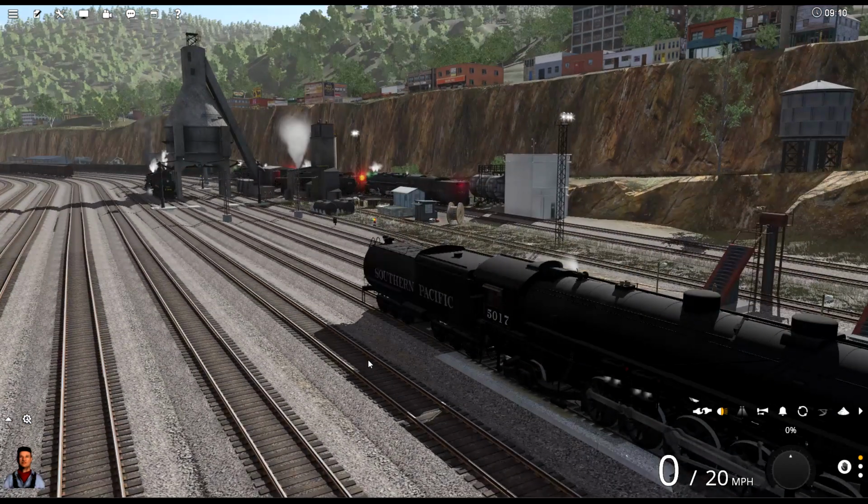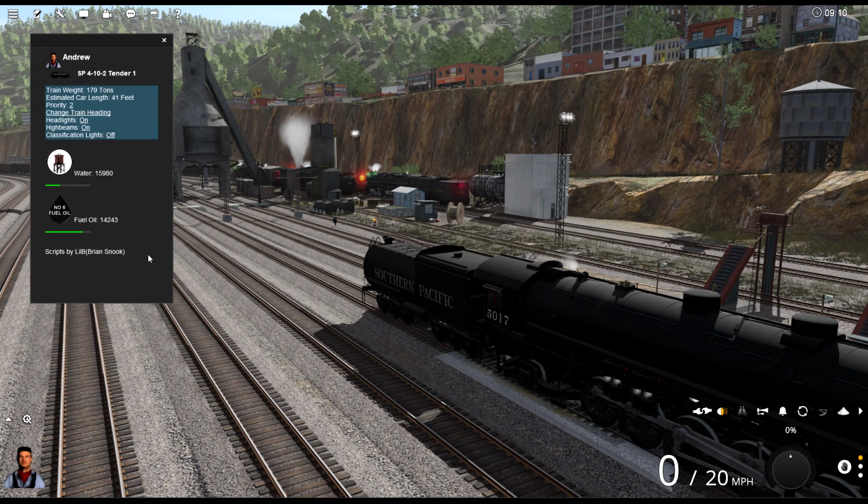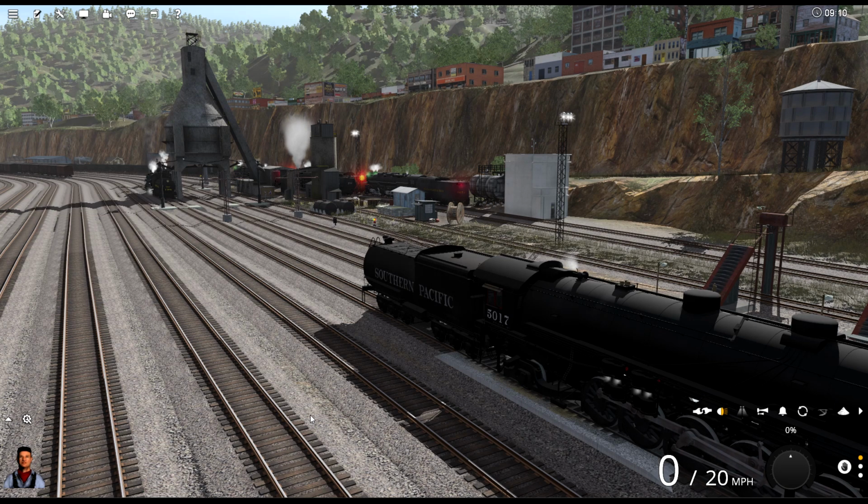All right, so he's done... This is Andrew, by the way. He's done with the ash pit, and now we got to back up because he is oil-fired. If we click on the tender here, you can see he has fuel oil, not coal. So we're going to have to back him up to the oil tower. So let's do that.